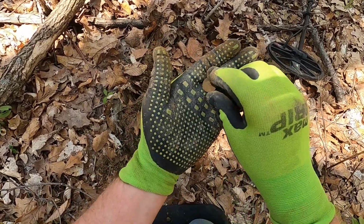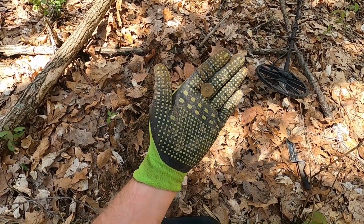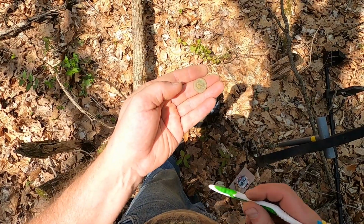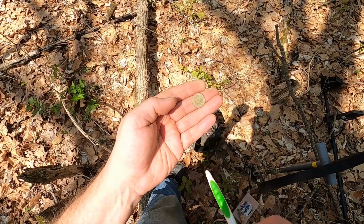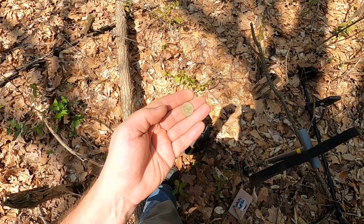Alrighty. Got the flat button. Let me get the magnifying glass out and see if there's something written on it. Alrighty, I can see some lettering here on the back, but I'm going to let this dry, get it home and toothpick it real well, and then we'll get a picture up of it right here. We're going to keep hunting.